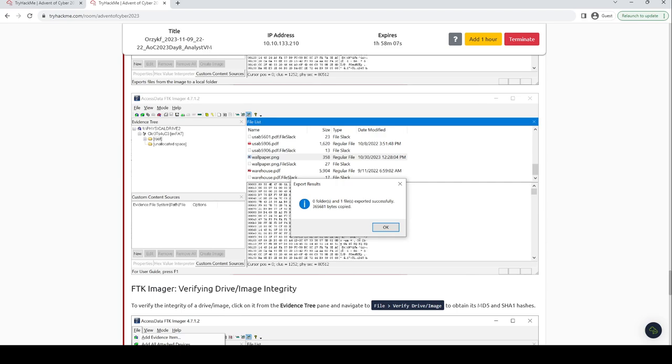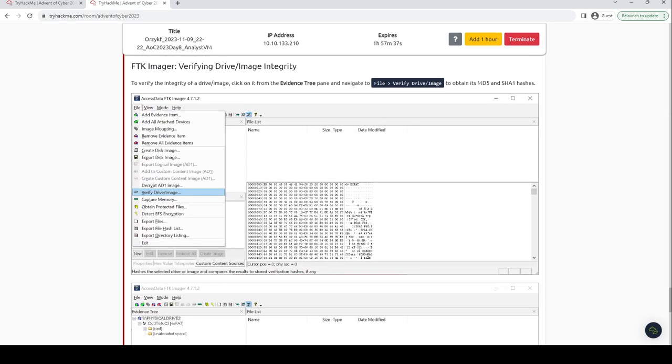FTK Imager, verifying drive and image integrity. Obviously, when you do something in a court of law, it needs to be super, super precisely correct. And you want to make sure that your checksums match, which is something that any forensics tool would let you do as well. To verify the integrity of a drive or image, click on it from the evidence tree pane and navigate to File and then Verify Drive/Image to obtain its MD5 and SHA-1 hashes. Okay.